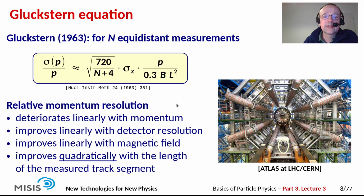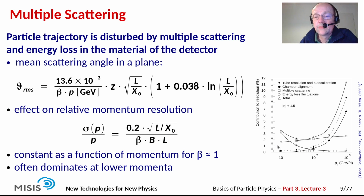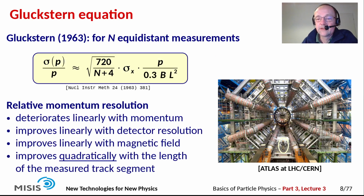But the main point here is this L squared. So the relative momentum resolution improves quadratically with the length over which we can measure the trajectory. So the distance between the first and the last measurement. And that is one of the main reasons why experiments at the LHC are so huge, because we want to measure the trajectory of the charged particles over the longest possible distance in order to get the best possible momentum resolution. And you see here the experiment. This is from the Atlas experiment. The coils of the magnet, the tracking system would be inside this, and you see by comparison, a person, just to give a sense of the scale here.